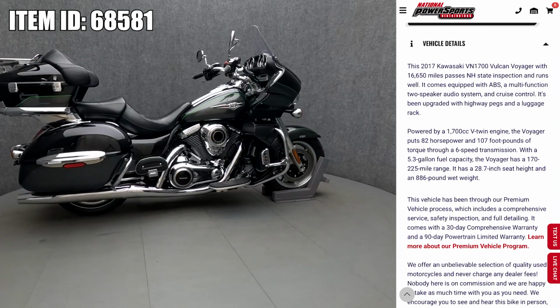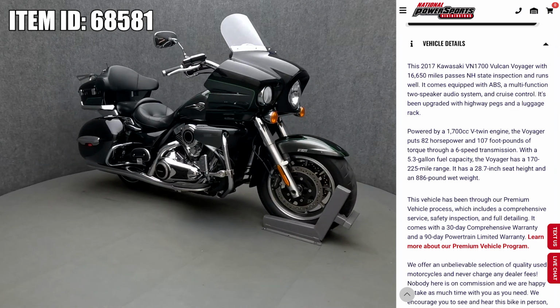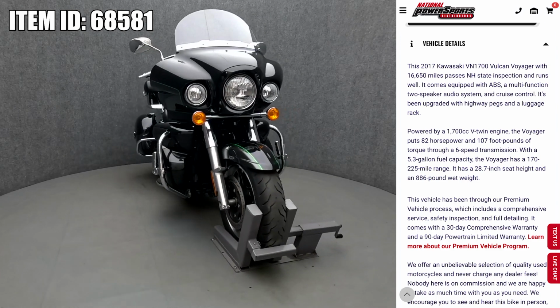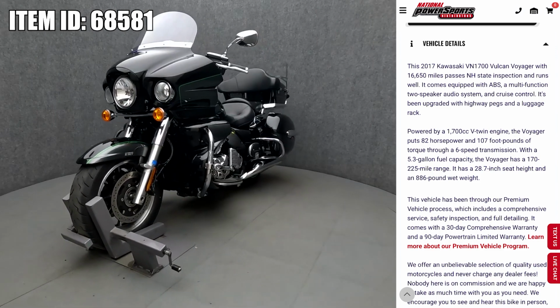Powered by a 1700cc V-twin engine, the Voyager puts 82 horsepower and 107 foot-pounds of torque through a 6-speed transmission. With a 5.3-gallon fuel capacity, the Voyager has a 170 to 225-mile range. It has a 28.7-inch seat height and an 886-pound wet weight.